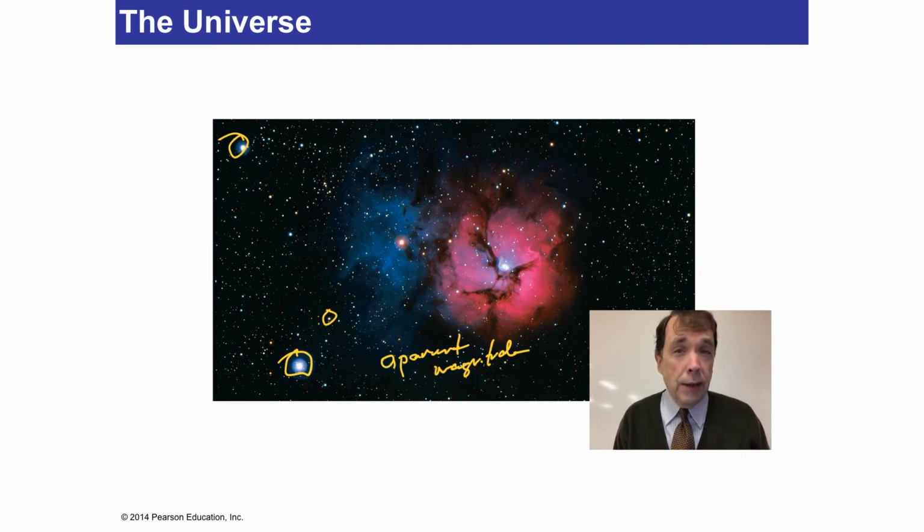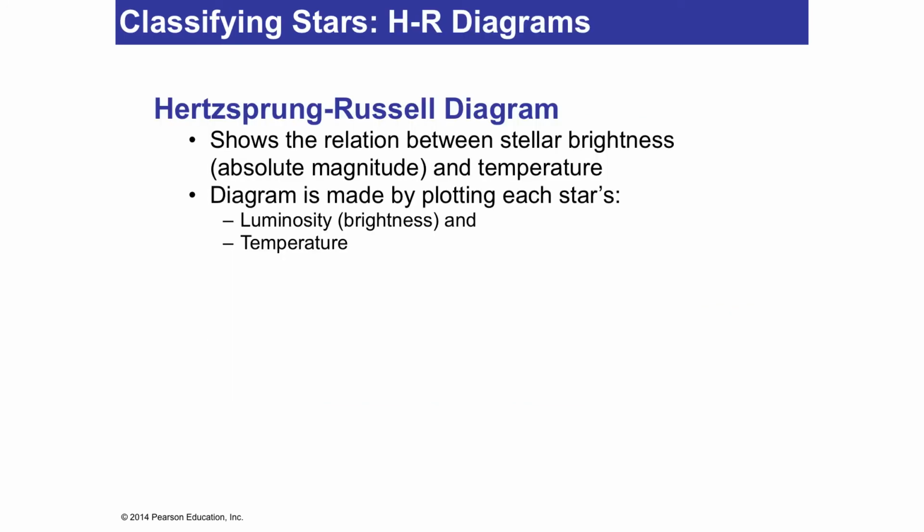We're going to look at a diagram called an HR diagram, or a Hertzsprung-Russell diagram, and it basically charts all the stars that we know, and then you can add stars as you learn about them, right? So the Hertzsprung-Russell diagram is based upon two things. It's based upon how bright a star is and its temperature, because we can figure out some other things with temperature. In the previous picture, some of those stars looked blue, other stars looked white, other stars looked red.